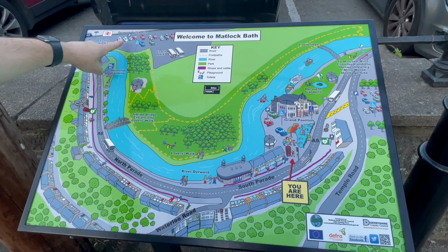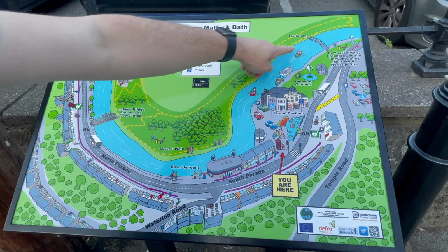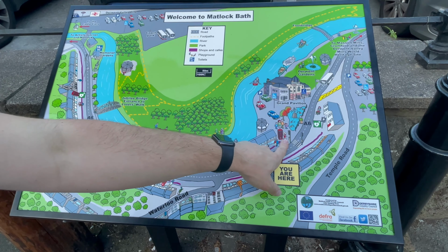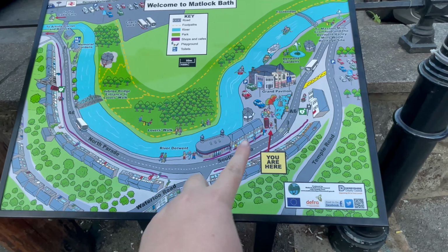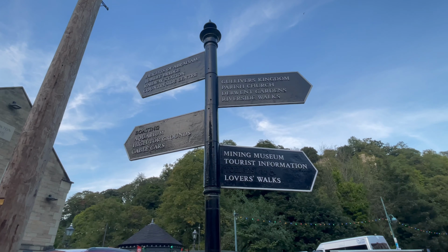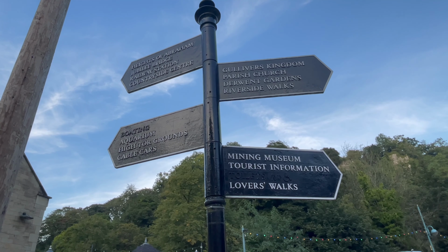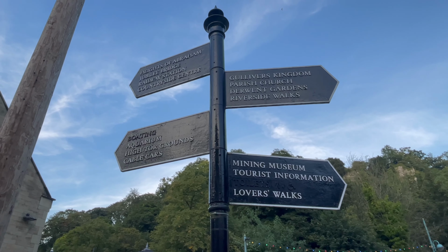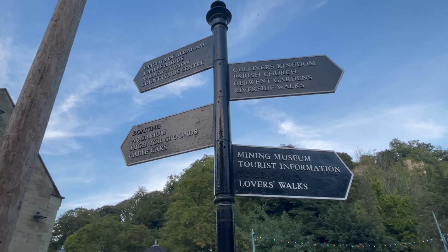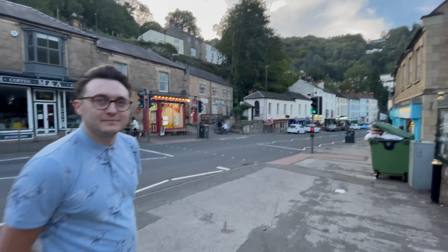We parked up here. We've walked down along the river up to the Derwent Gardens, and we are here. So we'll walk back along the shops and get some fish and chips. As you can see, there's loads to do here. Gulliver's Kingdom, the mining museum, and obviously the ferry we talked about. Consider it's really a village, not a town, there's loads to do. Definitely a day's visit, isn't it? Definitely need a day.